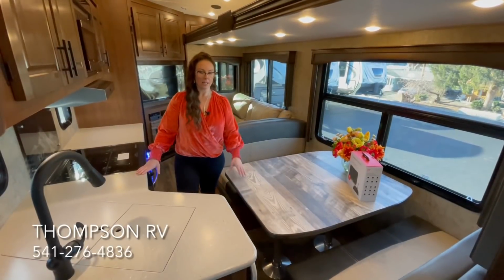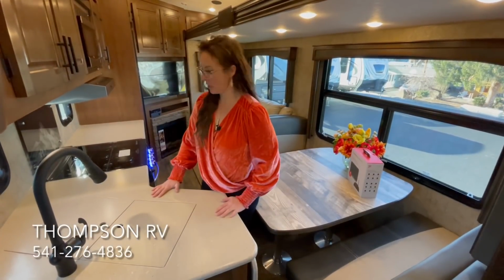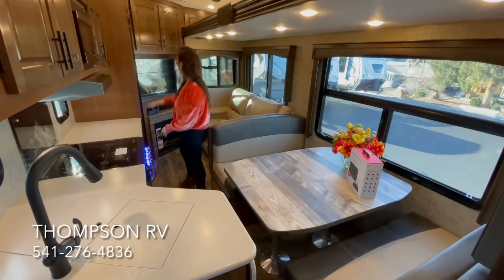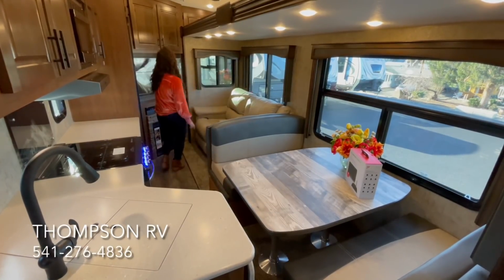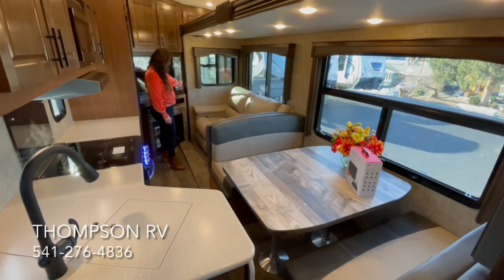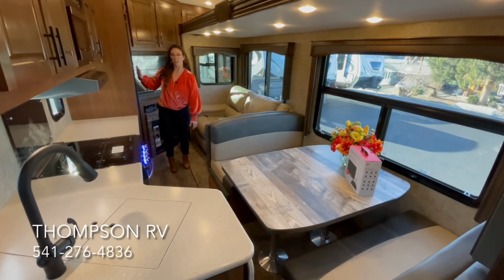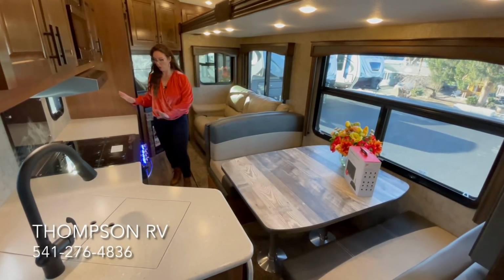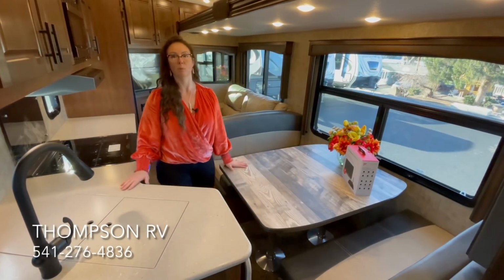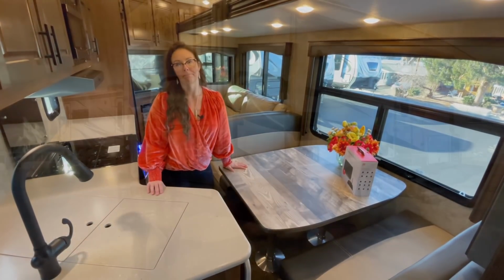With the slide out in, you can squeak by the dinette right here and access everything, counter space, all of your cabinetry. You can't quite get this open all the way, and then you can't access the back portion, but you can still get into the fridge, grab a water, make yourself a sandwich, use the restroom. Everything's accessible with the slide out in.